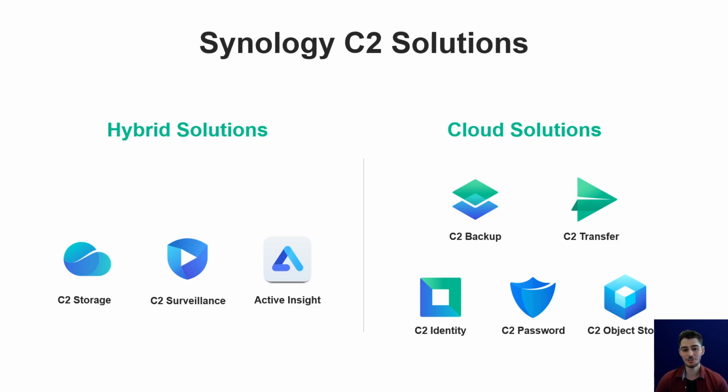So Synology C2 offers a range of cloud storage and management services to meet the diverse needs of businesses and individuals. The services can be divided into 2 categories: hybrid solutions and cloud solutions. Hybrid solutions are solutions that complement a Synology NAS. These include C2 storage, C2 surveillance, and Active Insight.